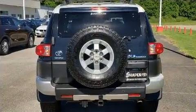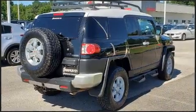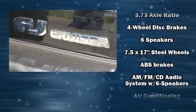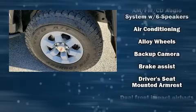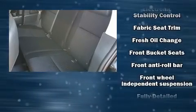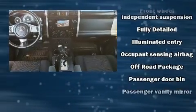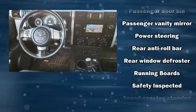Top features include a split folding rear seat, one-touch window functionality, a tachometer, variably intermittent wipers, skid plates, and air conditioning. Toyota ensures the safety and security of its passengers with equipment such as dual front impact airbags with occupant sensing airbag, traction control, brake assist, and 4-wheel disc brakes with ABS.